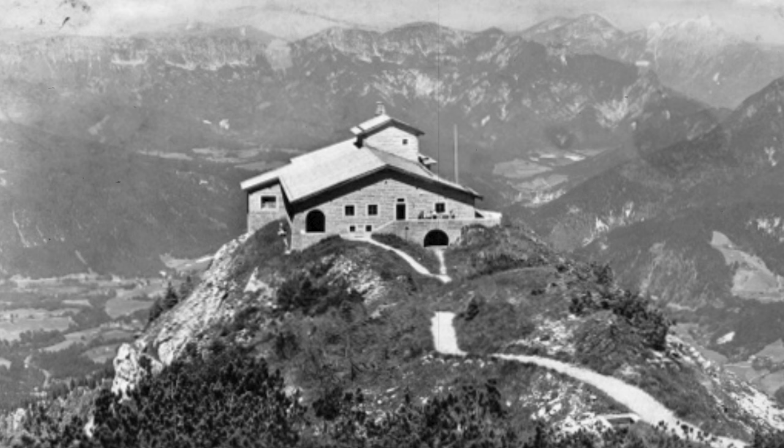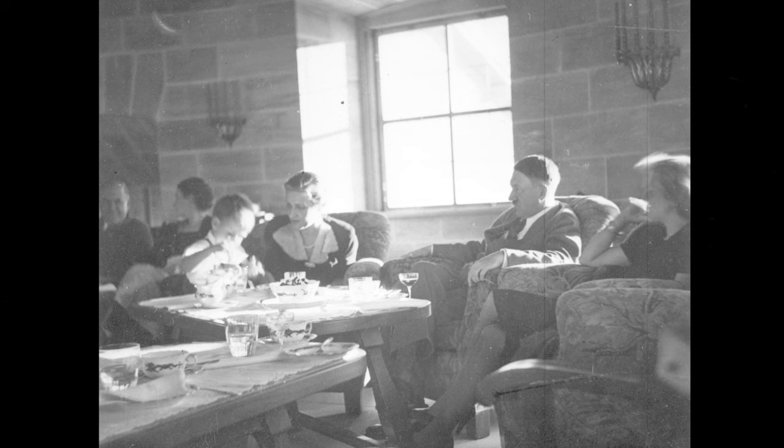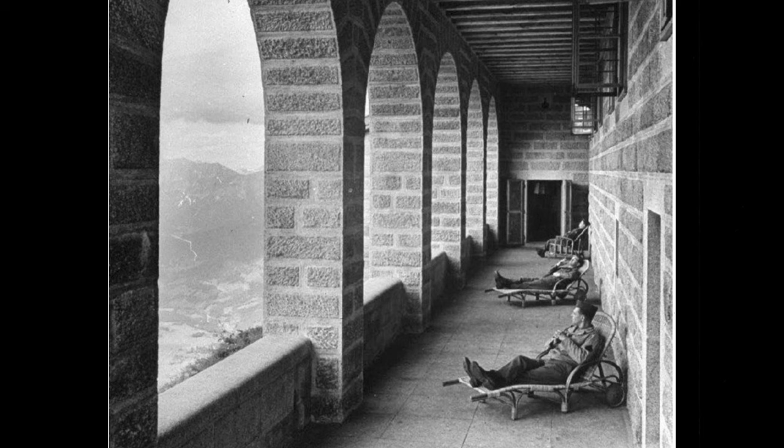Also known as the Kehlstein House, this imposing structure that sits high above Berchtesgaden was rarely used by Hitler, and due to its lack of strategic importance, was passed over on the bombing raid of April 25th by the RAF. In the closing days of World War II, it wasn't Hitler or any of his minions who were sitting atop the Eagle's Nest. Rather, it was the men of the 101st Airborne Division and French 2nd Armored Division who were among the first to reach the Kehlstein House.